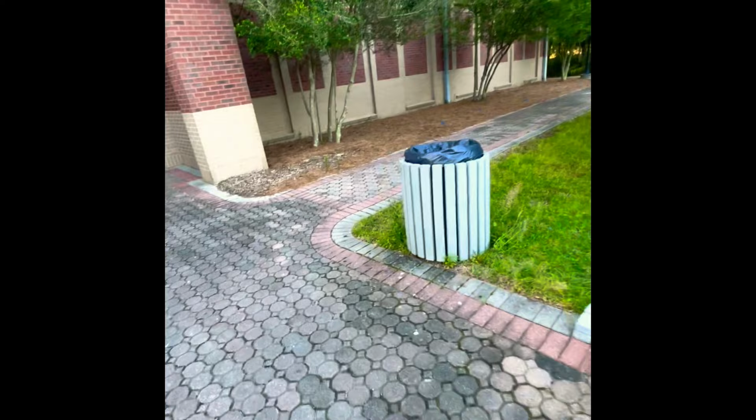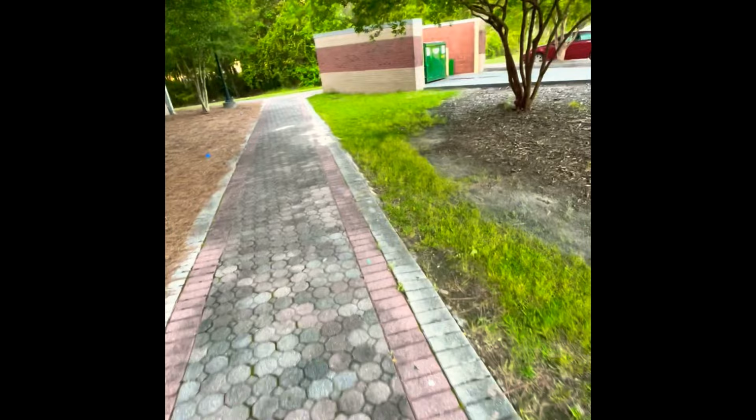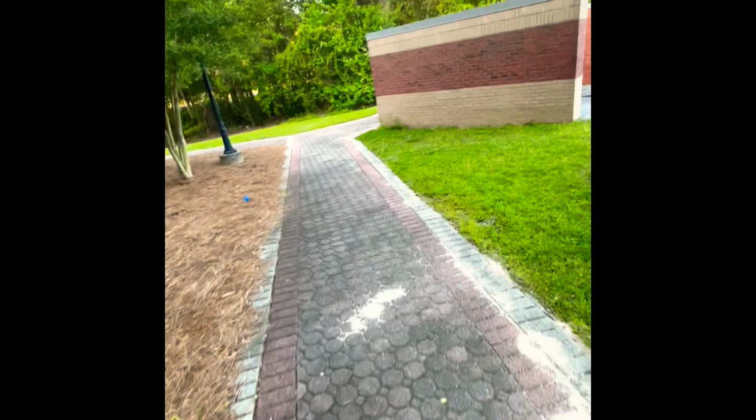As you can see, I am walking this route beside the education building to go get on the shuttle to go to the rec. The rec is part of your tuition, but if you take it off, then you will have to pay, I'm assuming, to work out, and I will show you that in just a second.